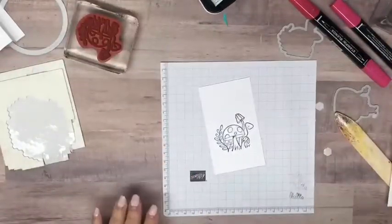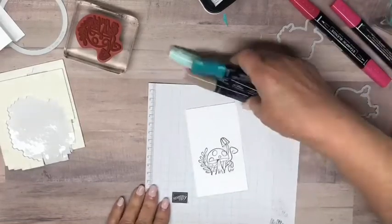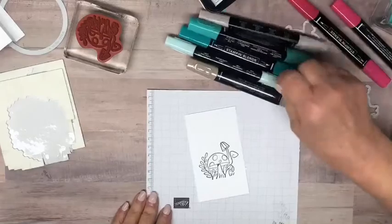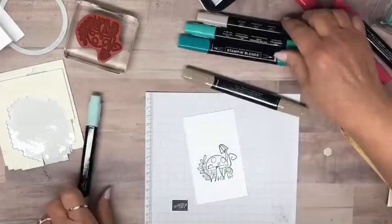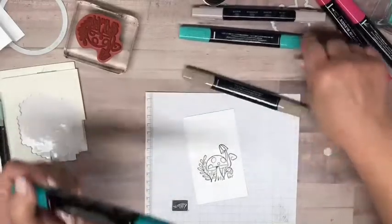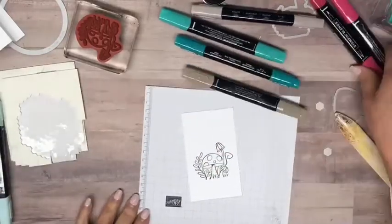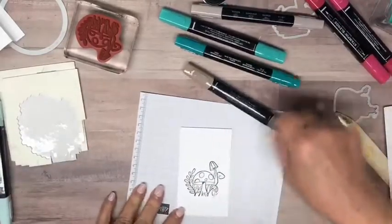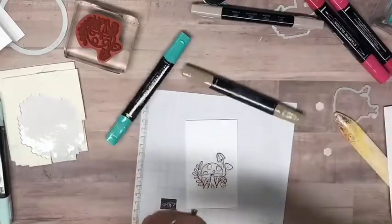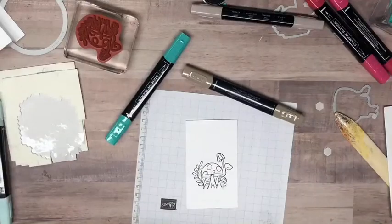Now let's color this a little bit. And I've got some crumb cake and some, let's see, what did I pick out here? Bermuda Bay, that's one of the colors in there. And then we've got the real red. So let's start with the light. Let's put the outline in with the darker Bermuda Bay first.